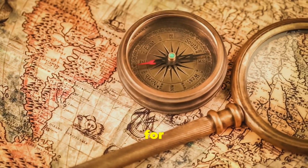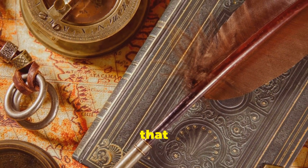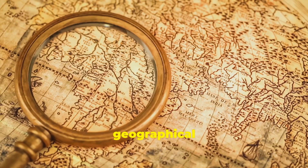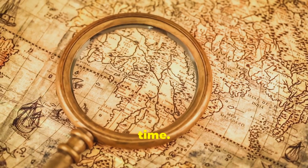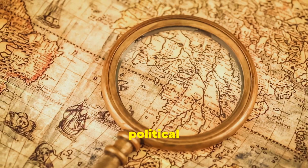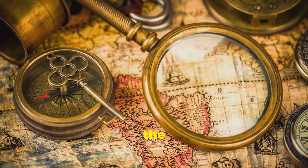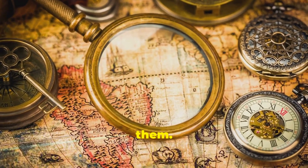Maps are not just tools for navigation and exploration, they are also valuable historical artifacts that provide insights into the past. By examining maps from different eras, we can trace the evolution of geographical knowledge, technological advancements, and cultural perspectives over time. Maps can reveal the extent of exploration, trade routes, political boundaries, and the distribution of resources at different points in history. They can also provide clues about the beliefs, values, and worldview of the societies that produce them.